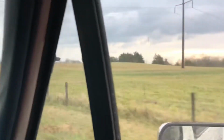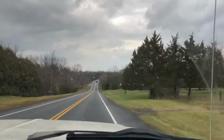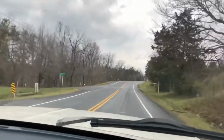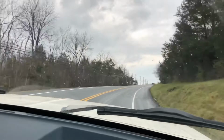This is to the east. Man, look at those clouds. This is to the north. Look at those clouds. And that is to the west. And it's just more clouds. I don't know how it's going to get to be a sunny day here in 2 hours, but that's what they say.